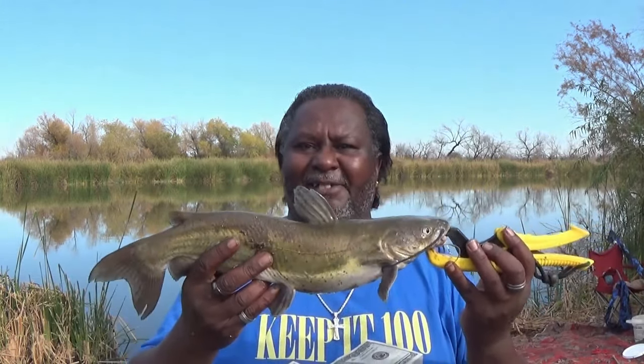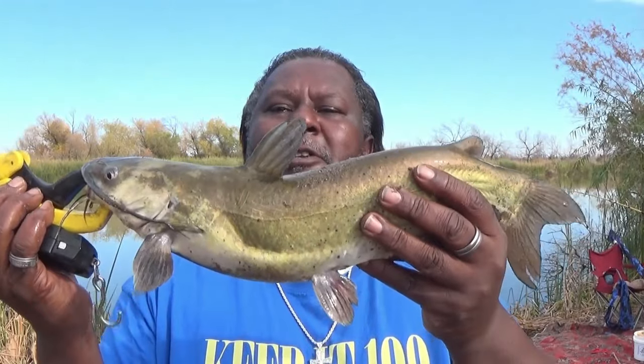First one of the day. Nice size little channel cat. We've only been here about 10 minutes. All right, so I'm hoping it's going to be a great day today. All right, let's see how much you weigh. About 2 pounds with the extra stuff on here. Not a bad looking fish. All right, let's get him back in the water.